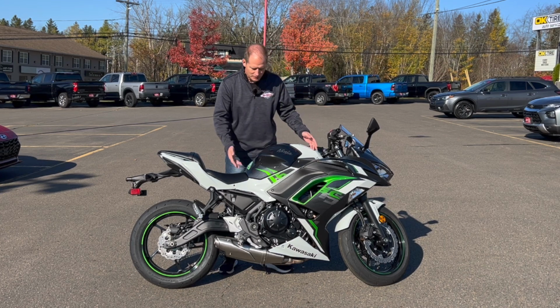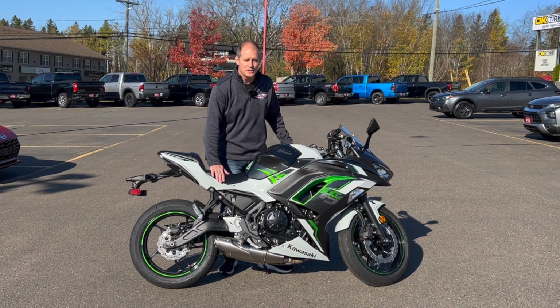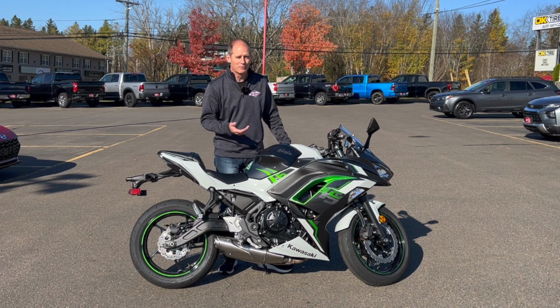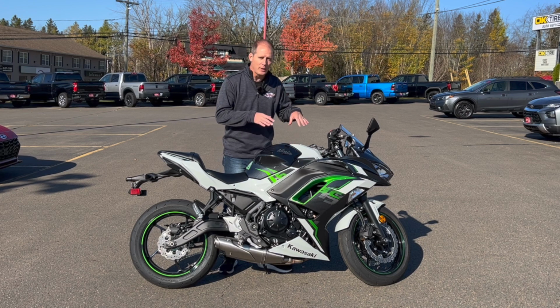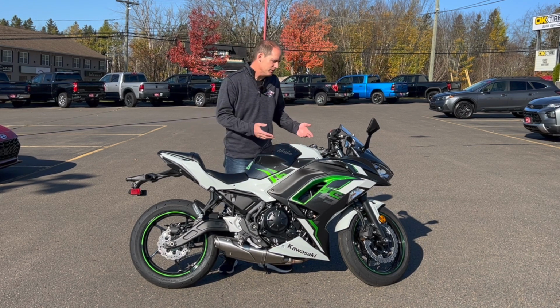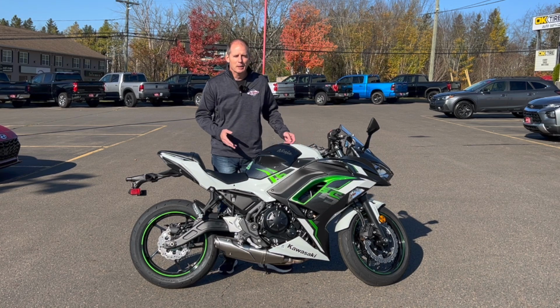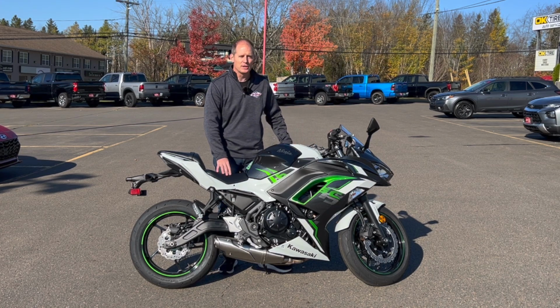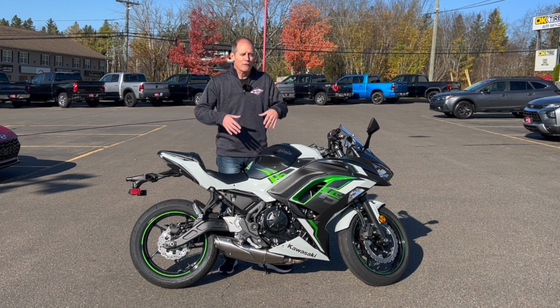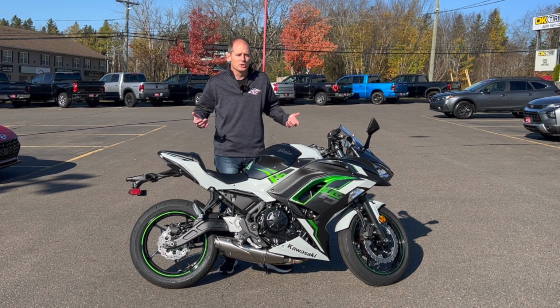Well, what I love about this 650 is it gives you all the engine you need for the street. It's a little more comfortable than a super sport, actually a lot more comfortable than a super sport. And it also handles really well for the types of riding that you're going to do on the street. Now you can take it to the track, absolutely, but it's not a race bike for the street. It's a sport bike for the street, designed from the ground up to be amazing for the types of use that most of us are going to use our bikes for.